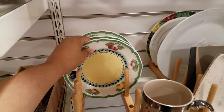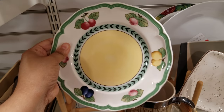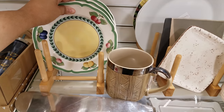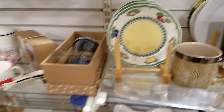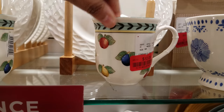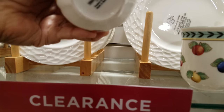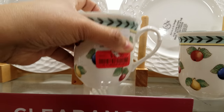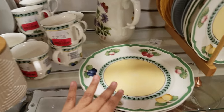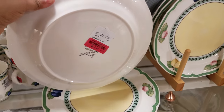Oh, this is kind of cute. That's cute. This is going to be 10. Wow, 10. They have the little cups that match. They want 12. Wow, that's pretty pricey. Who's the maker? $12 a piece. And then they have the bigger plate. How much is the big one? Watch out how I pick it up. That's gonna be 12 too.